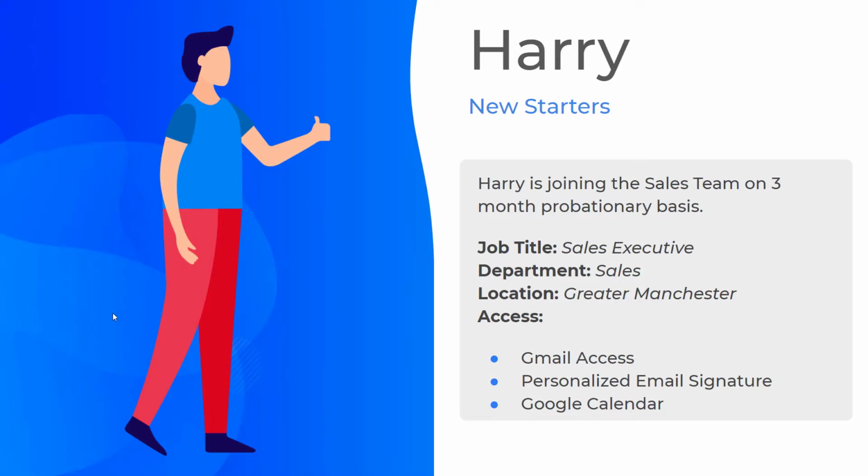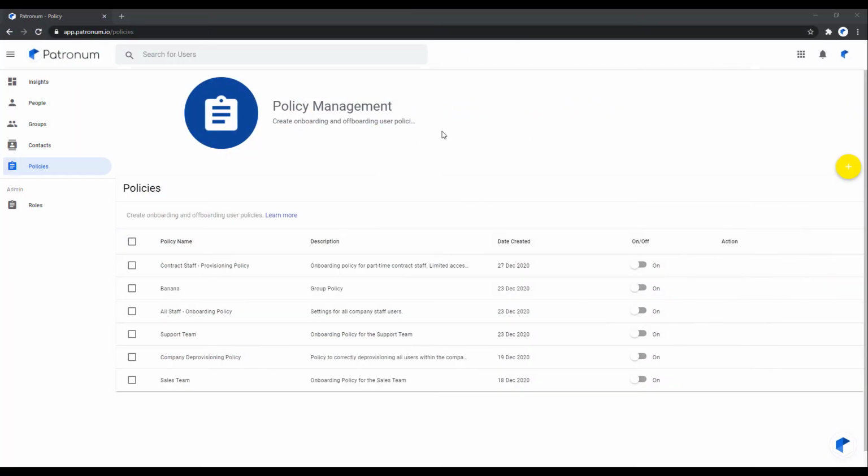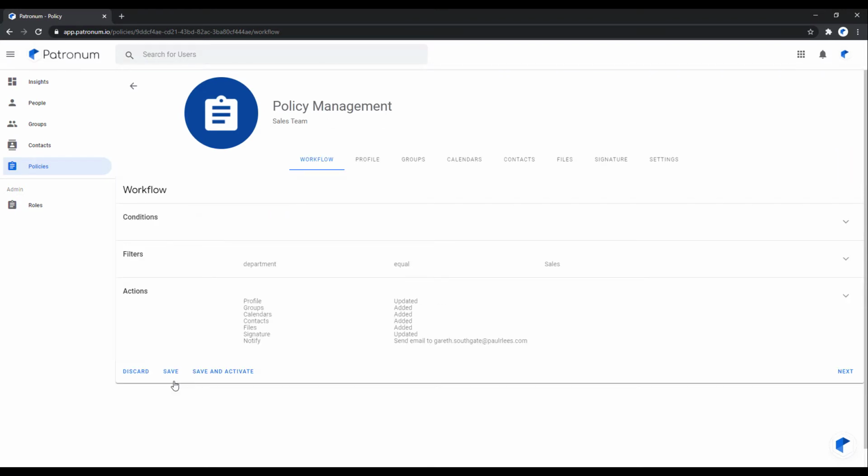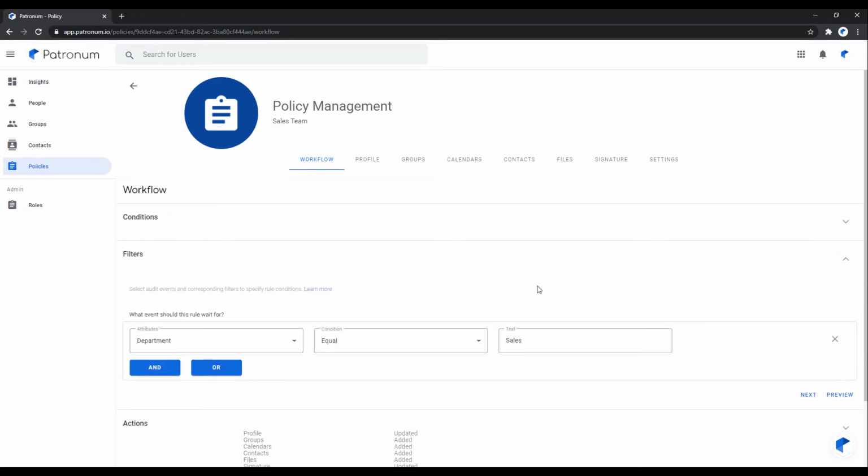Meet Harry. Harry is a new member of the sales team at our organization. We'll show you how, with Patronum, Harry is automatically set up within Gmail, a personalized email signature, and the company calendar. In Patronum, we can head on over to our policy section, and select the sales onboarding policy. Here, we can see that this policy is applied automatically to everyone within our organization who is a member of the sales department.